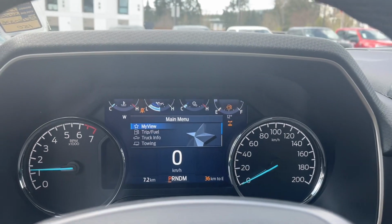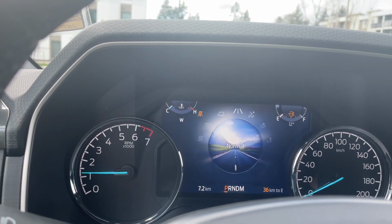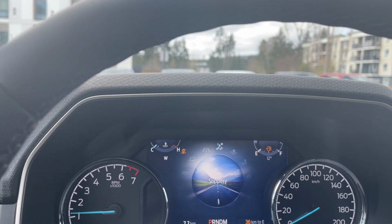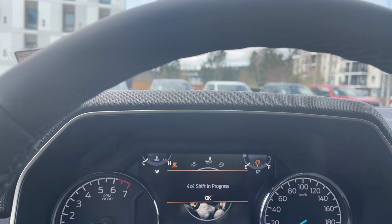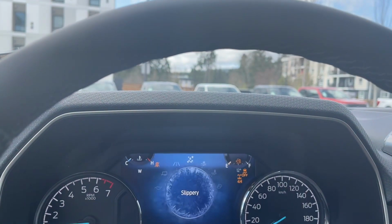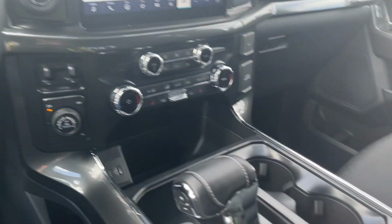When we press it, it'll appear to the right of the menu, and then press again, it'll go out. You've got your drive mode, so you can go in there, just dial through. So we'll start off with normal, tow haul, eco, sport, and you notice the icons change as we go through. Let's go the other way: slippery, deep snow sand, and we're gonna go into 4x4, mud ruts, and rock crawl. So as your road conditions change, as the temperature changes, you can get more or less traction, whatever it is that you need to drive more safely, more confidently.